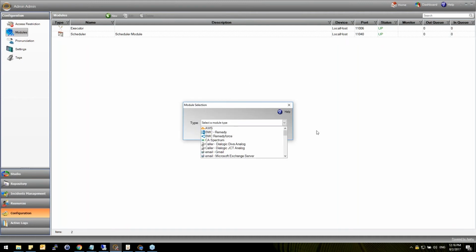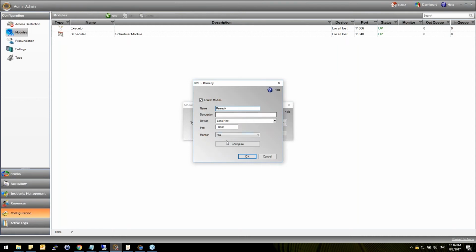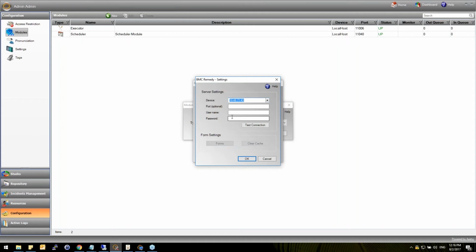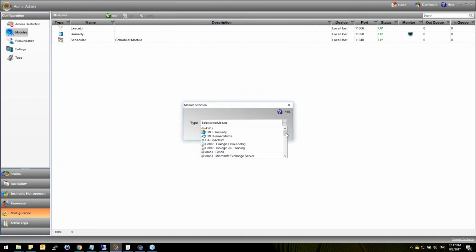Now I'm going to move on to the modules window, which will create the integration. Let's start with BMC Remedy. Now here is the module selection window where you can select which integration you'd like to create. By selecting BMC Remedy, what we're going to do is basically create a listener to any incoming tickets from BMC Remedy, and also a way for us later on to open, update, or perform any actions from iShare to BMC Remedy. So let me put in my credentials for the AR server. And in about a couple of minutes, this integration should be live.